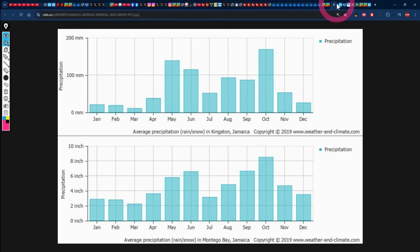I'm sure if we take a look at what Portland or St. Mary usually receives throughout the year from weatherandclimate.com, we'll see the bar graph showing that. But in Kingston, whose bar graph is being shown right here at the top, we usually receive up to 25 millimeters of rainfall. That's 1 inch. In Montego Bay, whose bar graph is being shown right here at the bottom, we usually receive close to 4 inches. That's almost 100 millimeters. That's what, 90 millimeters of rainfall.